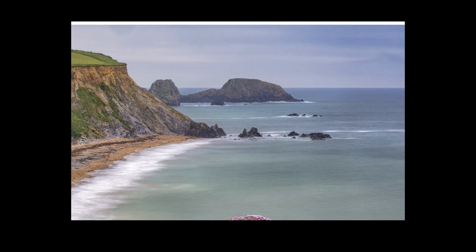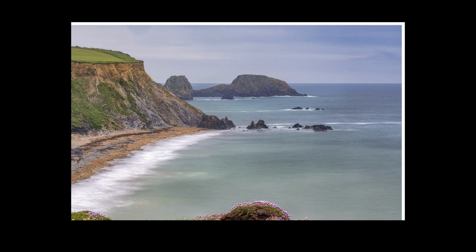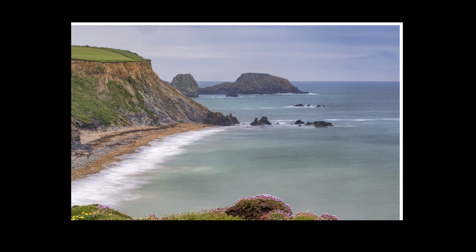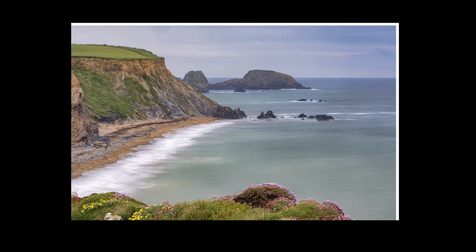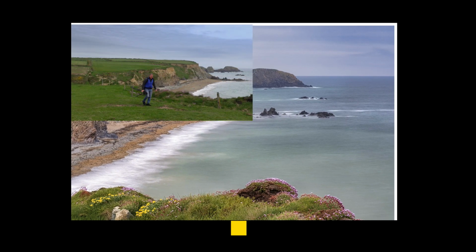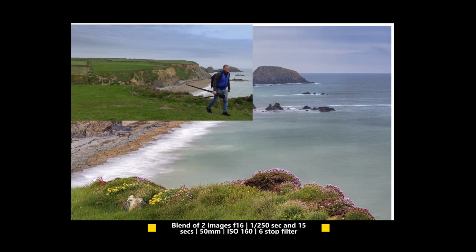So I walked a bit further along the coast, but I couldn't find another composition. So I decided to turn back as the weather was closing in anyway. Now, there's a saying in photography, never forget to look behind you. And as I was coming back to the car park, here's the scene that greeted me.